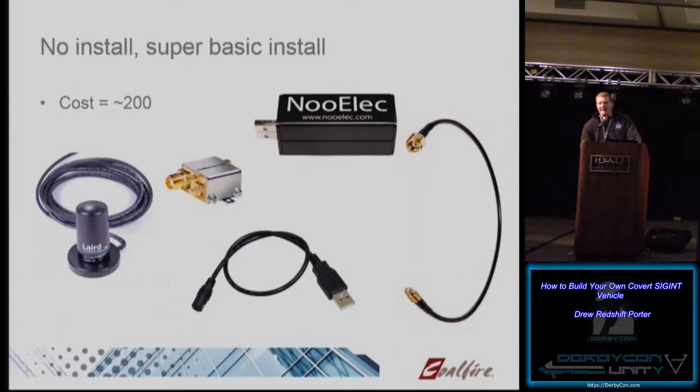You need a magnetic antenna mount, some type of low noise amplifier, a USB cable that you can strip off and solder onto the low noise amplifier, and a pigtail to go from the RTL to this. That is about $200. You can start doing this. If you just want to start with the RTL-SDR, great, do that. But if you're like, I already do this stuff, but I want a more intense system, you can go with the system that I built.